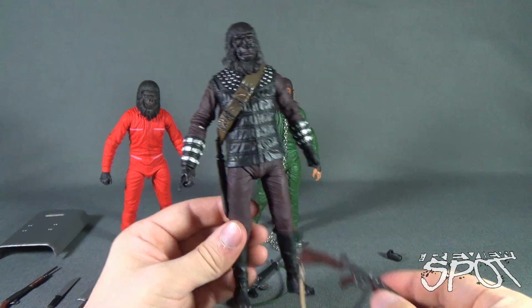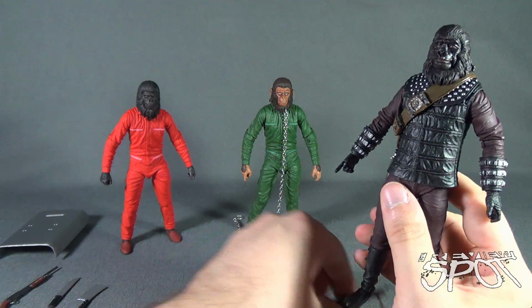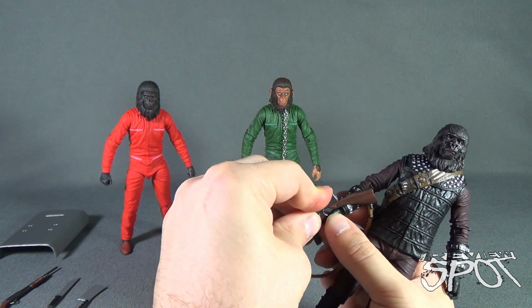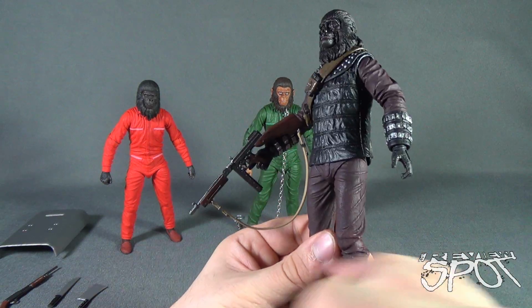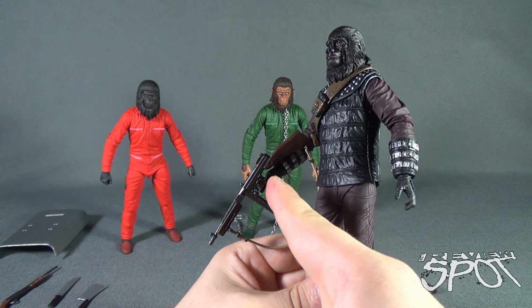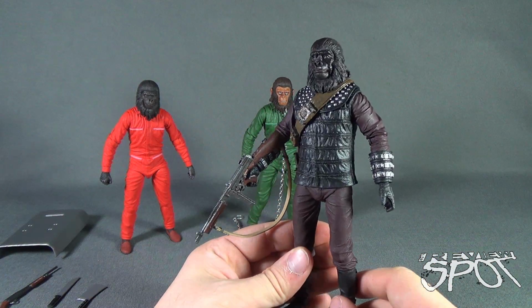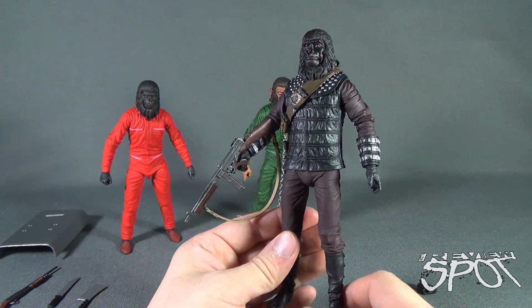Very, very cool. Aldo also comes with an alternate hand, but the hand, truthfully, the hand that he's holding is really suited best for the gun as well. You take the gun and put it into his hand, like that. There we go. And Aldo's finger actually does hit the trigger of the gun itself. So that's how I'm going to be displaying Aldo. You could, of course, display him with the sword if you so wish, but I think gun better suits this general.